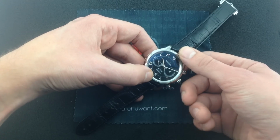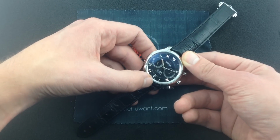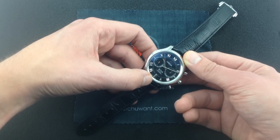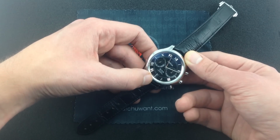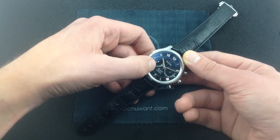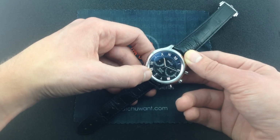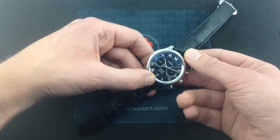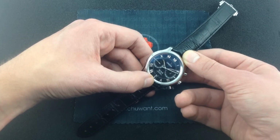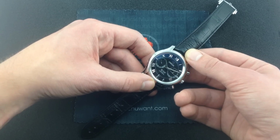Now, even the jump date window is characteristic of the level of detail Omega puts into this watch. The date window itself is actually stepped with two separate levels, stepping down to a monotone, color-coordinated black date wheel with a high-contrast silver Arabic numeral indicating the date. Beautifully rendered, beautifully executed, and thoughtful. I can't tell you how many nice watches have been ruined by a contrasting color date wheel. It's like a raspberry at the end of a poem. Just kind of spoils the mood, you know what I mean?